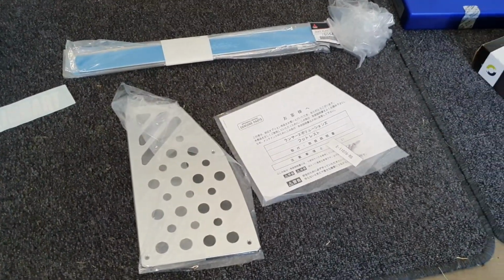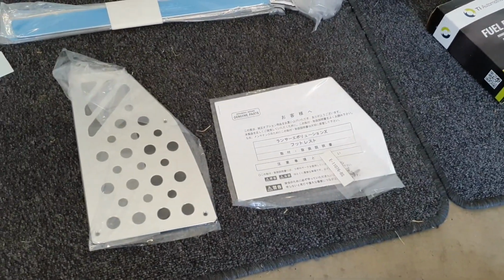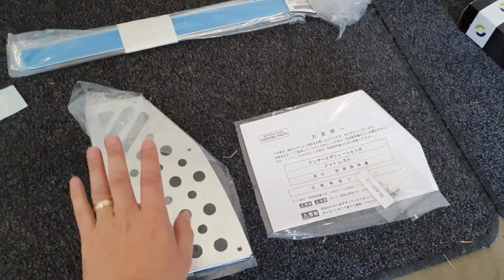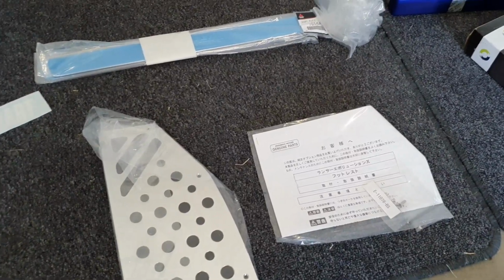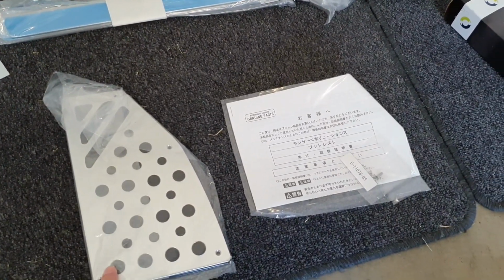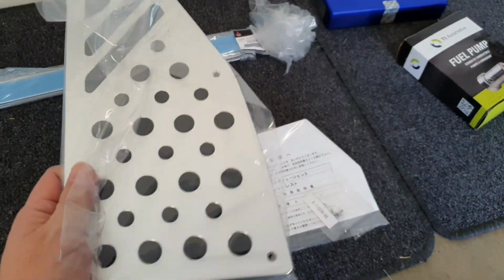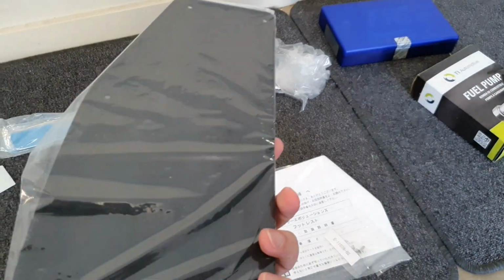So when you buy an Evo 10, you don't get, from the factory, a footrest pedal for the manual or the auto. So this is the OEM part. That is the footrest for the SST. And as you can see, it has the same rubber and metal and the design as the original.